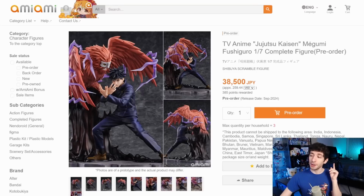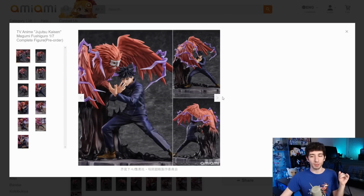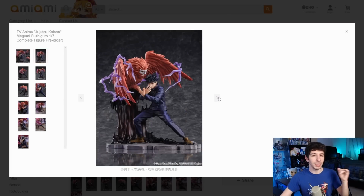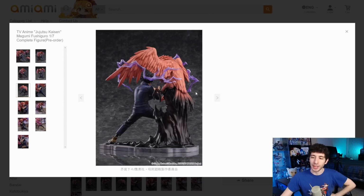We're also getting Megumi from Shibuya Scramble, and he comes with Nue, which I think is pretty cool. It's actually emerging from the ground in this goopy shadow trail. It's starting at Megumi's feet, and then it goes all the way up, and if you look at the backside of Nue, you can see that the tail feathers are blackened a bit, just to simulate that it's materializing. I think all of that is super cool.